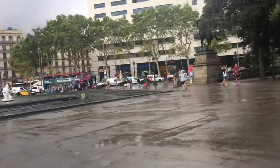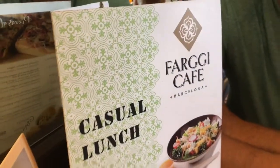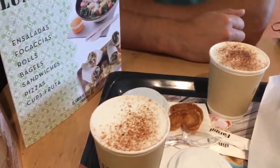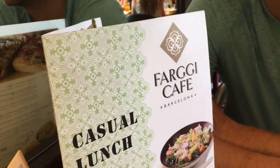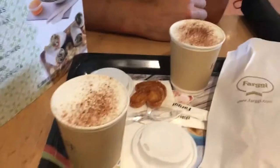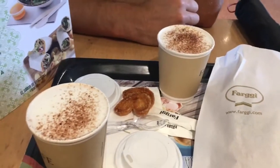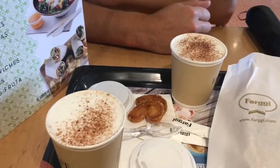We're just gonna kill about 20 minutes before we join the tour. This cafe, Froggy Cafe, is right in the square. Froggy. That's what she called it. She did call it Froggy. So we just got a couple cappuccinos and a little chocolate croissant to split, and we're gonna kill some time before our tour starts.